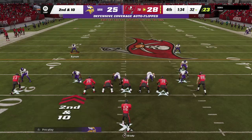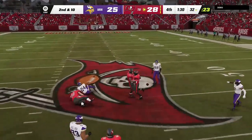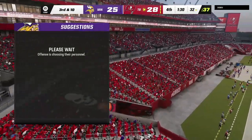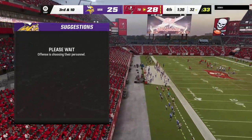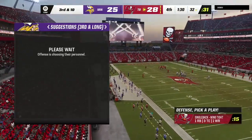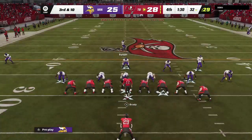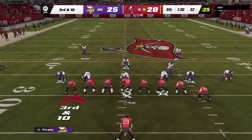Brady going to throw here. And that is knocked away in the middle of the field and incomplete. This a very important drive, and that incompletion leads to a very important third down here if they're going to try and get the football back. Yeah, getting it back, absolutely crucial to their chances to try and win this game. I would expect a lot of pressure here. They can't afford to let them continue to get first downs and eat away at the clock.